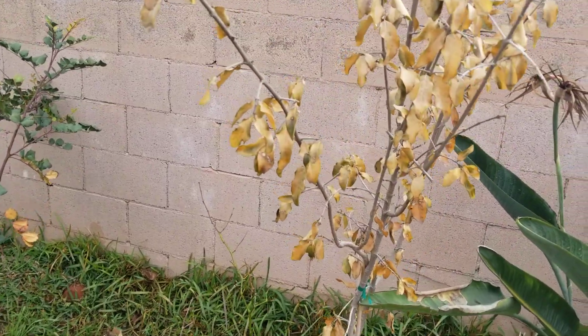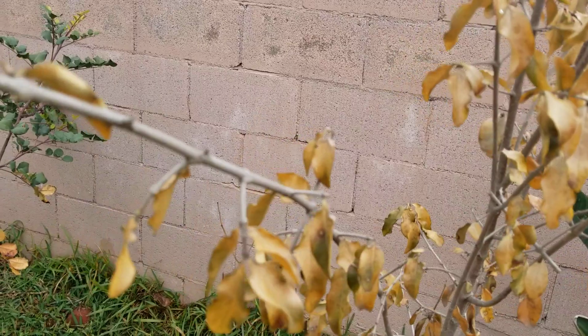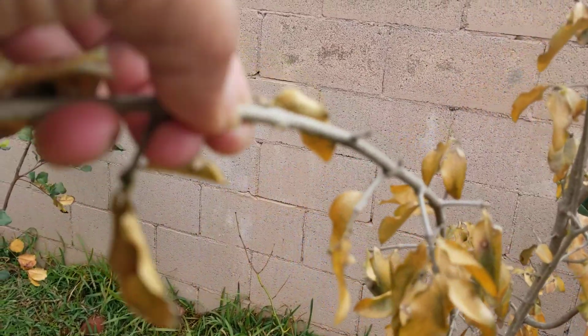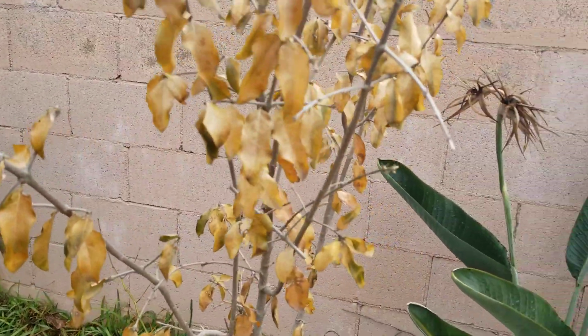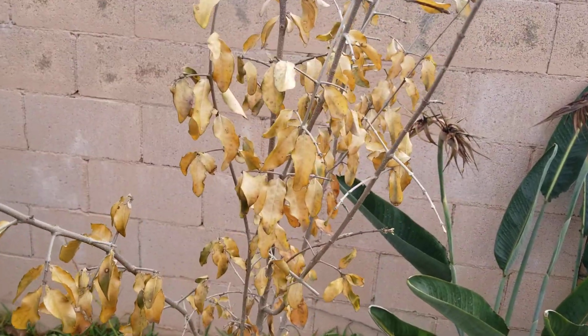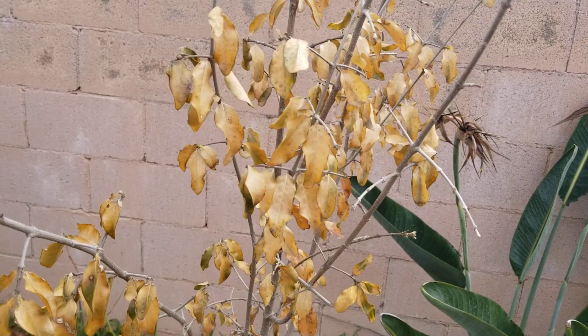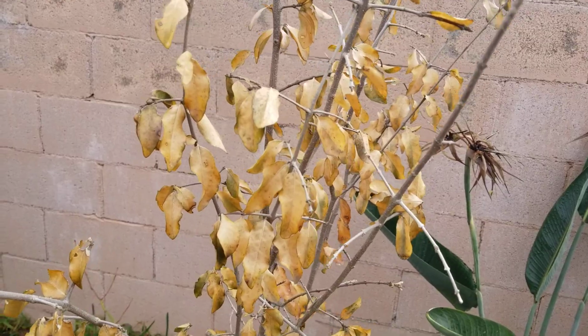This is a sad looking Barbados cherry, yet another Barbados cherry that is dying for me. But when you scrape it, it's still green, so I don't know what happened. I don't want to dig it out. These guys don't like to be dug out and moved around, so the leaves are dead, and we'll see if it starts shooting up new growth in the next weeks to come.